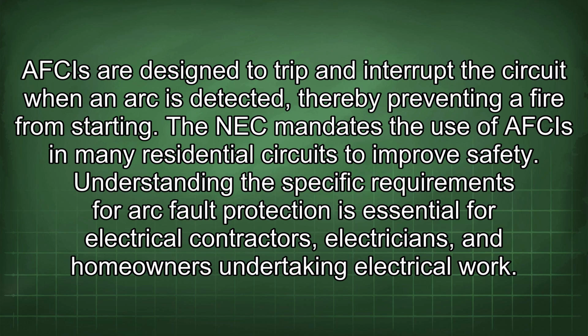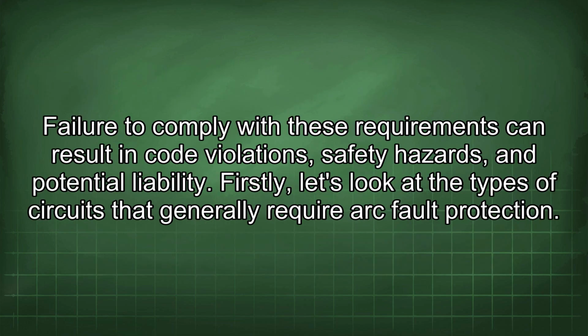Understanding the specific requirements for arc fault protection is essential for electrical contractors, electricians, and homeowners undertaking electrical work. Failure to comply with these requirements can result in code violations, safety hazards, and potential liability.